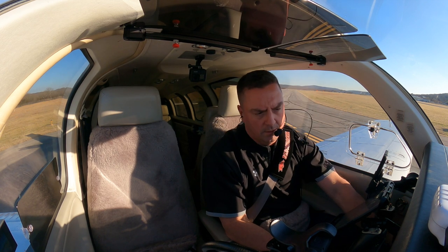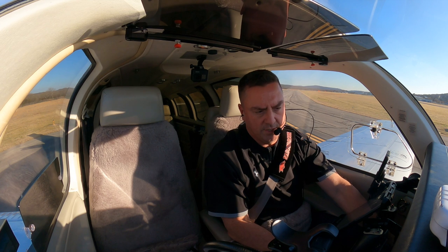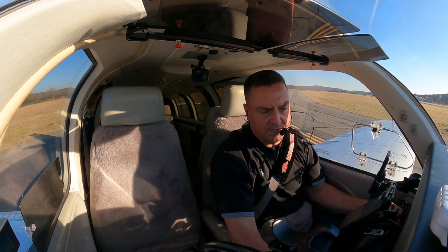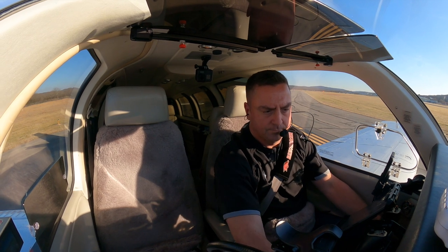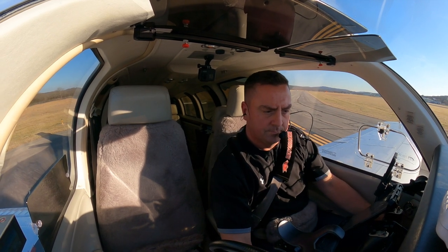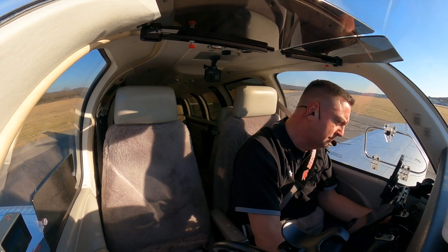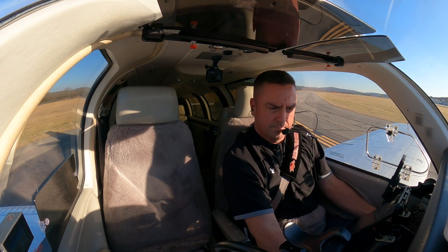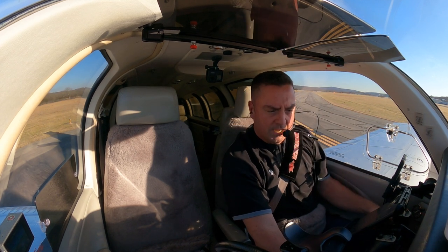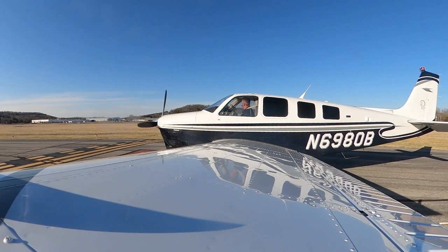You too. Left mag checks. Bonanza 80 Bravo, you about ready? Right mag checks. 30 seconds. It all looks good. We're on the left fuel tank with it fullest, and we are good to go.